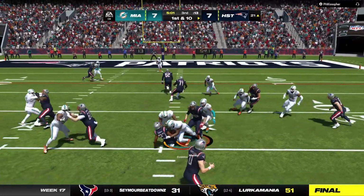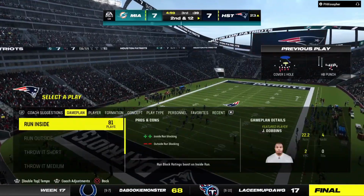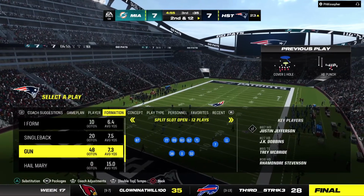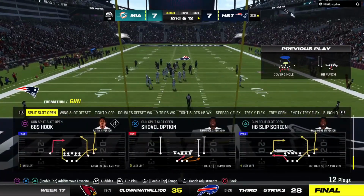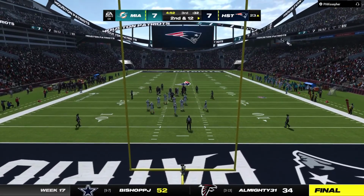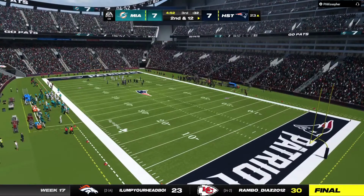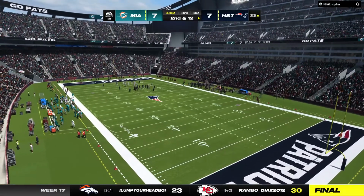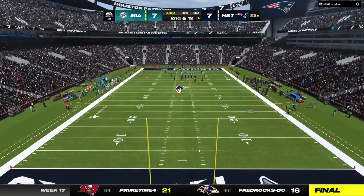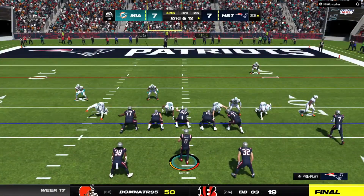Dobbins running out of the gun. And he is going to be stopped cold behind the line of scrimmage. 2 yards the loss, 2nd and 12. A loss of 2 brings up 2nd and 12 at the 23-yard line. Here we go, Shaq.